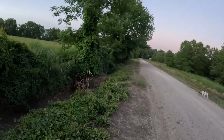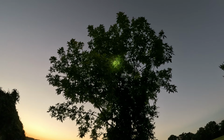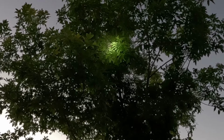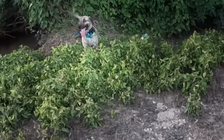Get out of the road, Pablo. I don't know if you can see him, but he's right there. See that? Right there. Pablo's on him. Tiger's been on him. Where's he at, Tiger? Get on that tree. You found him. Good boy.